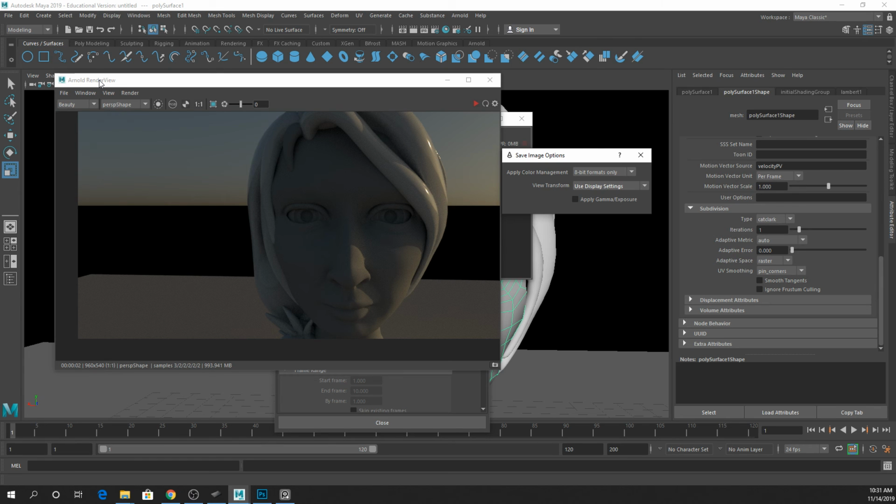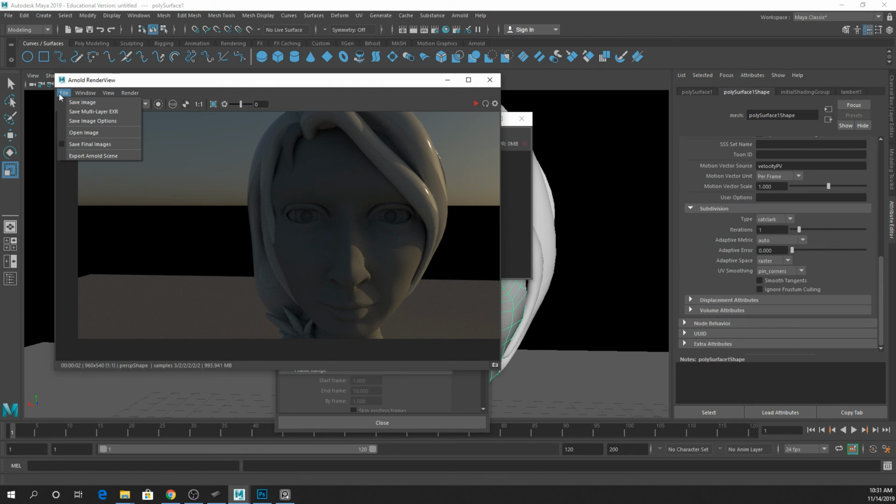Which one were you just in, Evan? I just clicked Arnold. You were right, it is the raw image thing. Looking right now, I bet if I save it out, it will fix that issue.